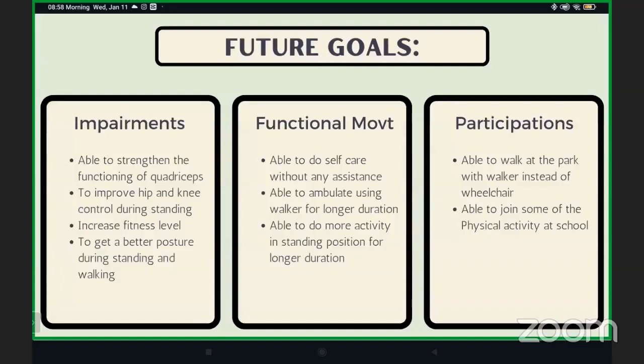The future goals that I put for this patient are, for the impairment, to strengthen the functional quadriceps muscle, to improve her hip and knee control during standing, and also to increase her fitness level, and also to get a better posture during standing and walking. For the functional movement, my goal is for the patient to be able to do self-care without any assistance, because at the moment she still needs moderate assistance from her mother and father.